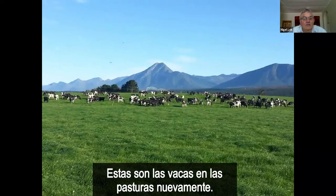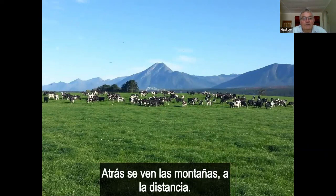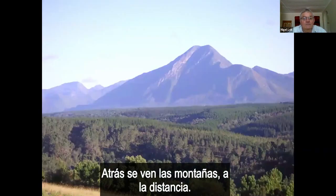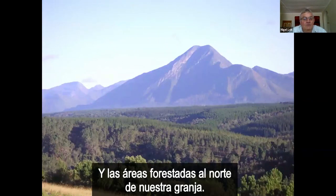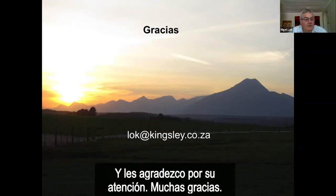So these are the cows out on pasture again, back to that mountain in the distance, and with forested areas on the northern side of our farm. And I thank you for your attention. Thanks.